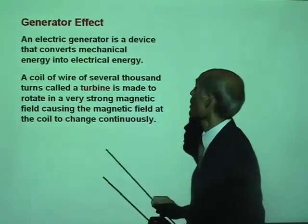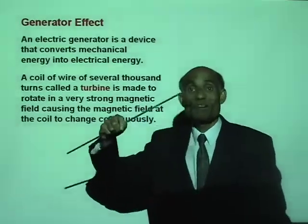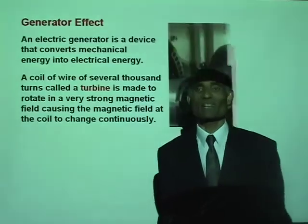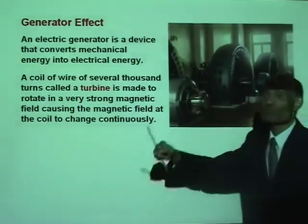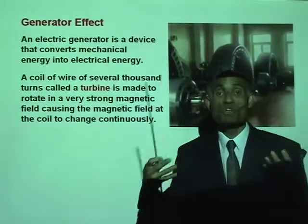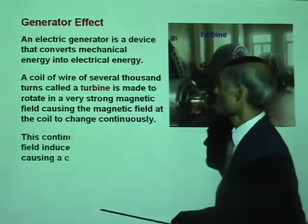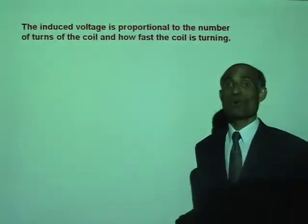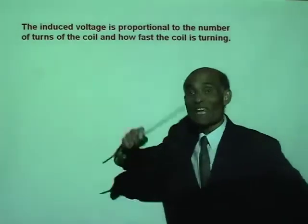A coil of wire of several thousand turns is called a turbine. It's made to rotate in a very strong magnetic field, causing the magnetic field at the coil to change continuously. There, this is an example of a turbine. This is a great big coil of wire which is made to rotate in a magnetic field. Now, where does the energy for rotation come from? Either from nuclear energy or burning coal or from solar energy or any other source. Now, this continuously changing magnetic field induces a current to flow in the coil. Now, the induced voltage is proportional to the number of turns of the coil and how fast it is turning.